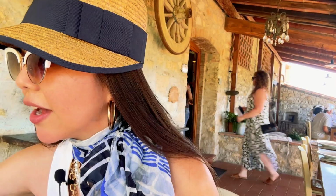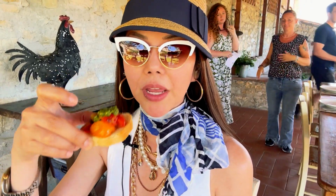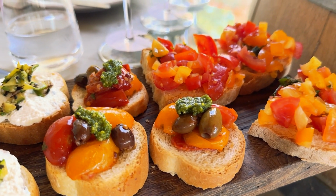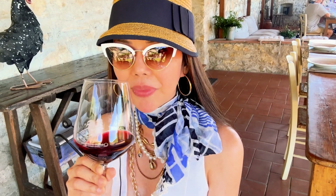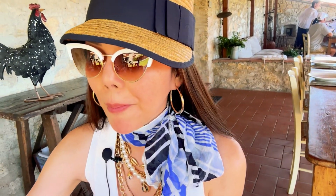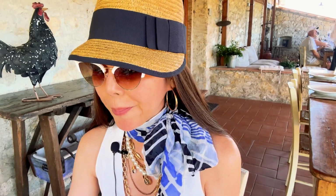And then of course you have your bruschetta that I'm learning is usually with your tomato. And bruschetta, even in the Philippines we have this, right? Let's have it with a different wine. So this is the Chianti Classico. It's a little bit bitter for me, I admit. I find that the Chianti Classico is a little bit more on the dry side, if that's your thing.